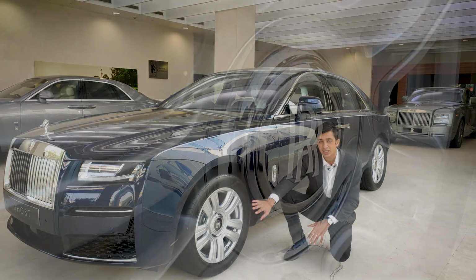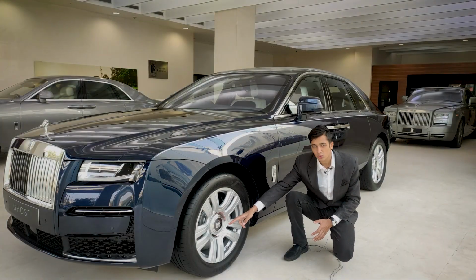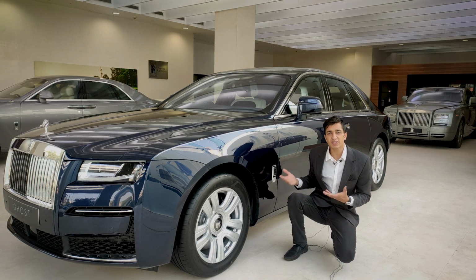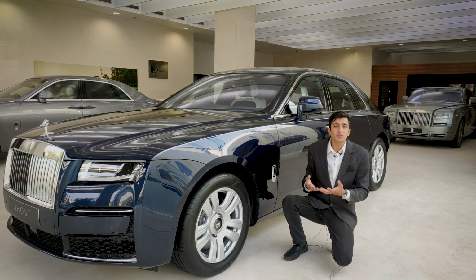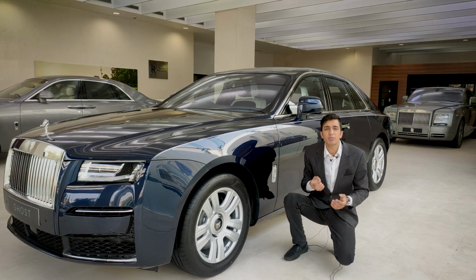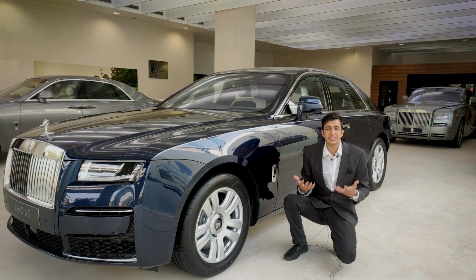The Rolls Royce wheel cap, that's something that everyone knows, and that is the RR logo, the Rolls Royce logo, always remains in its perfect orientation even if the car is moving, and they've achieved that with the weighted wheel caps. I mean, that's something that not a lot of people think about, not a lot of people will pay attention to, but it's small little things like this that make Rolls Royce such a detail-oriented company.